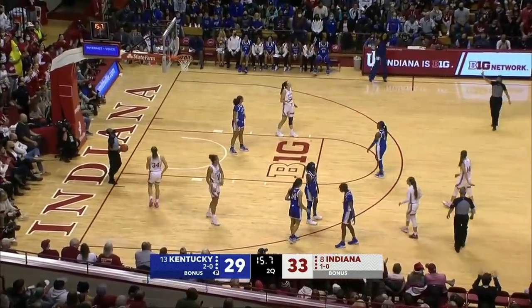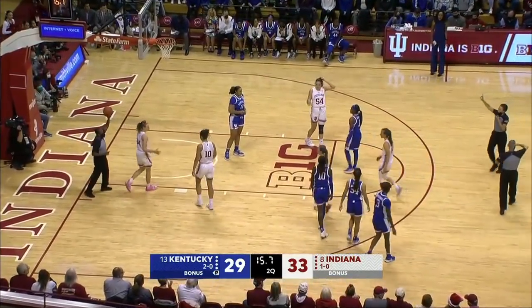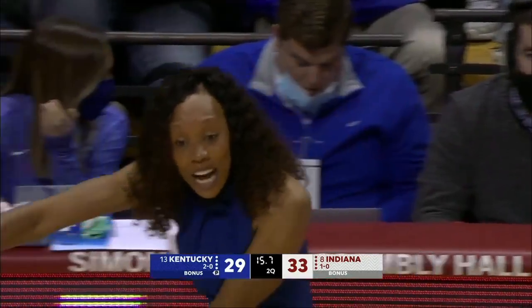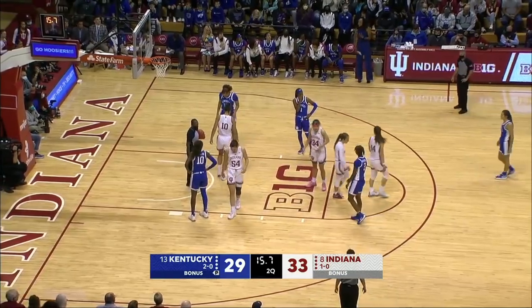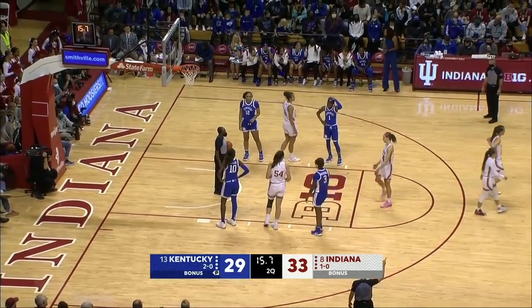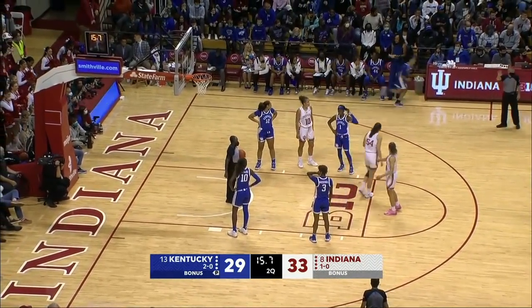And that's a foul on Emma King. Personal foul, Kentucky, number 34, Emma King. Her first personal, the team's fifth. Both teams with double bonus on top of foul.